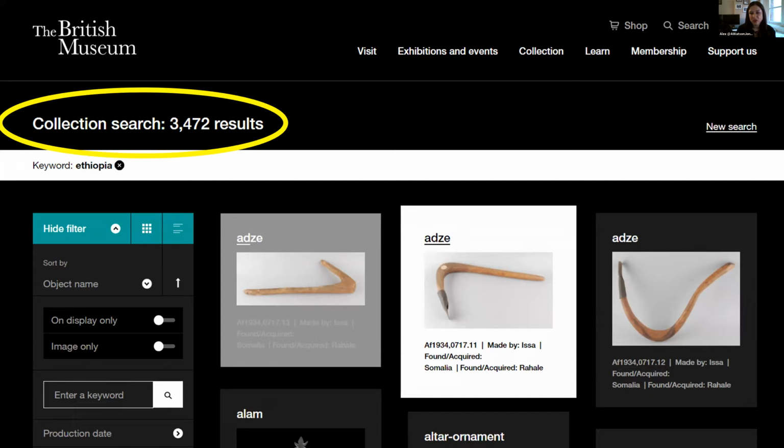So I was faced with this task of how do I narrow this down? How do I start to work through this information and find the results that are relevant and the information I need without being able to speak to any curators at the institution, at which point my software engineer brain kicked in, and I thought maybe I can find a more automated way to do this.